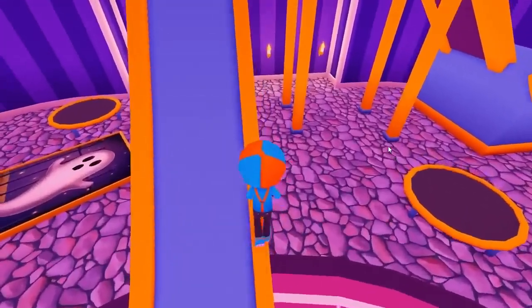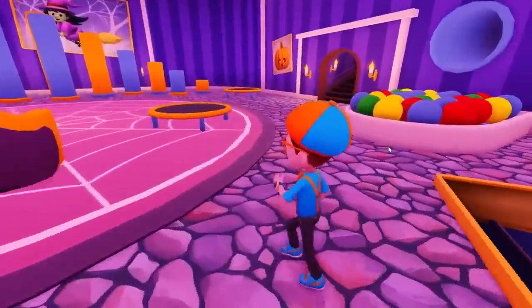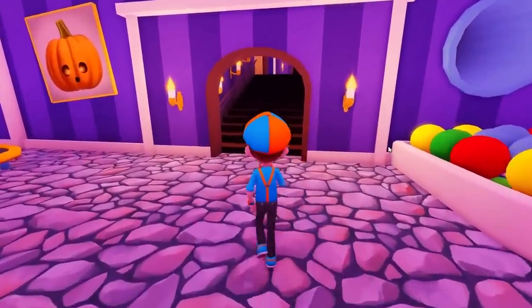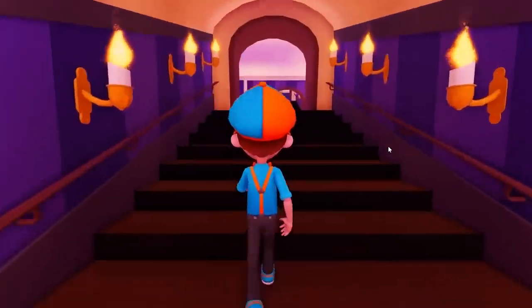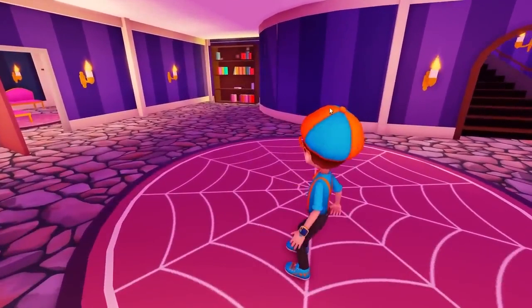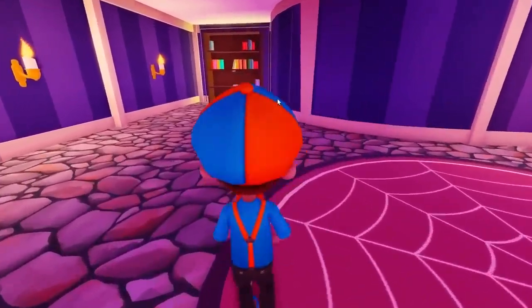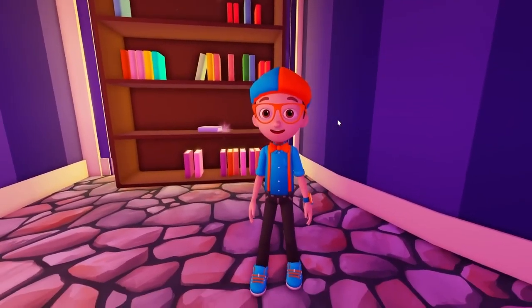Going up! Whoa! That was not what I expected! Hi, Ball Pit! Bye, Ball Pit! Okay, let's go back upstairs. Whoa! A ghost! Did you see it too? So cool! I wonder where it's going. Let's check it out. Look at this big bookshelf!